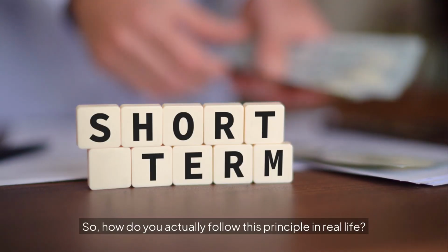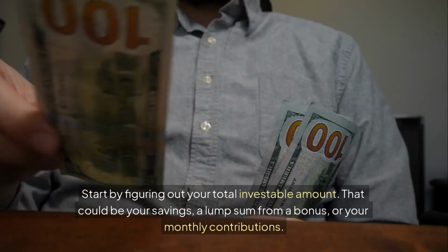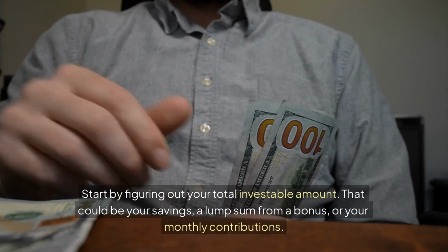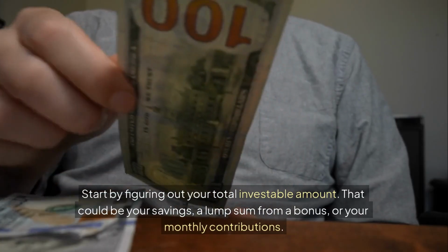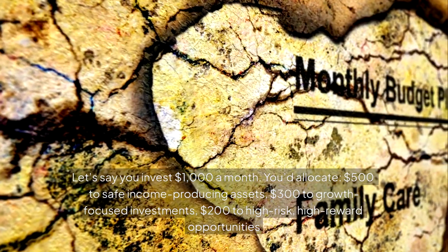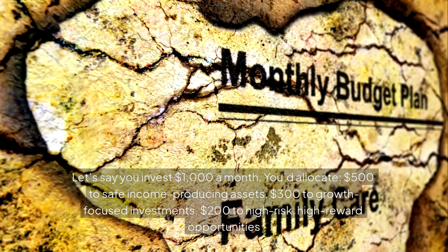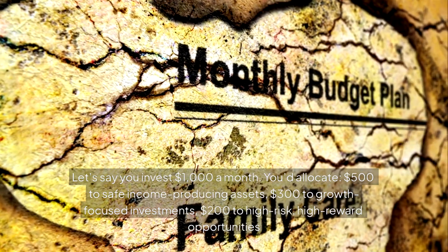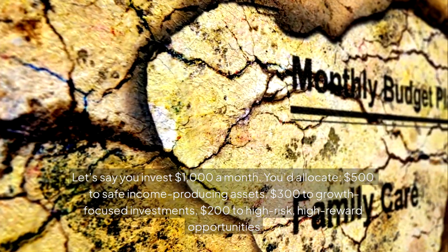So how do you actually follow this principle in real life? Start by figuring out your total investable amount. That could be your savings, a lump sum from a bonus, or your monthly contributions. Let's say you invest $1,000 a month. You'd allocate $500 to safe income producing assets, $300 to growth-focused investments, $200 to high-risk, high-reward opportunities.